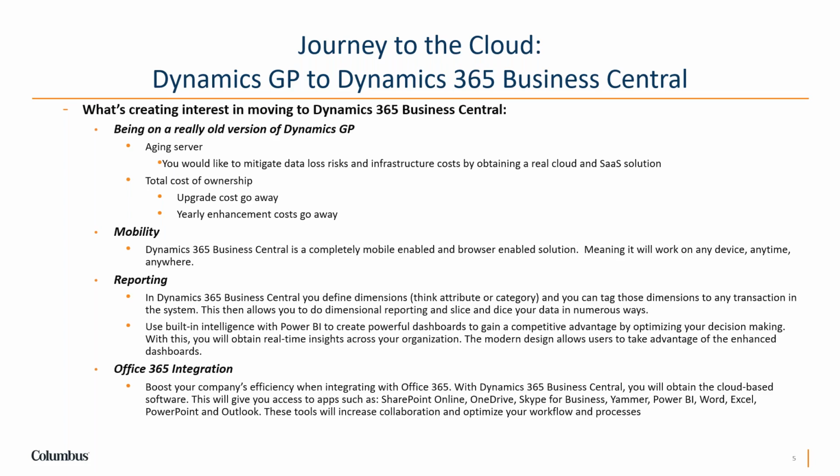The other benefit, or the other interest that is causing people to take a deeper look at Business Central, is mobility. So it is a browser-based solution. So wherever you are, you can access it on a tablet or a mobile device. I know we can do that with GP. It's a little bit different of a setup, but this is truly a SaaS-based, browser-based solution. So it will work on any device, anytime.